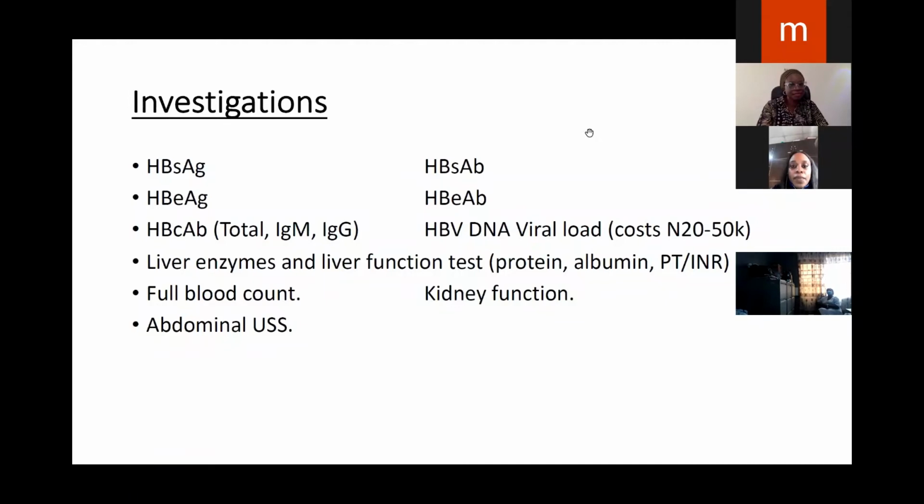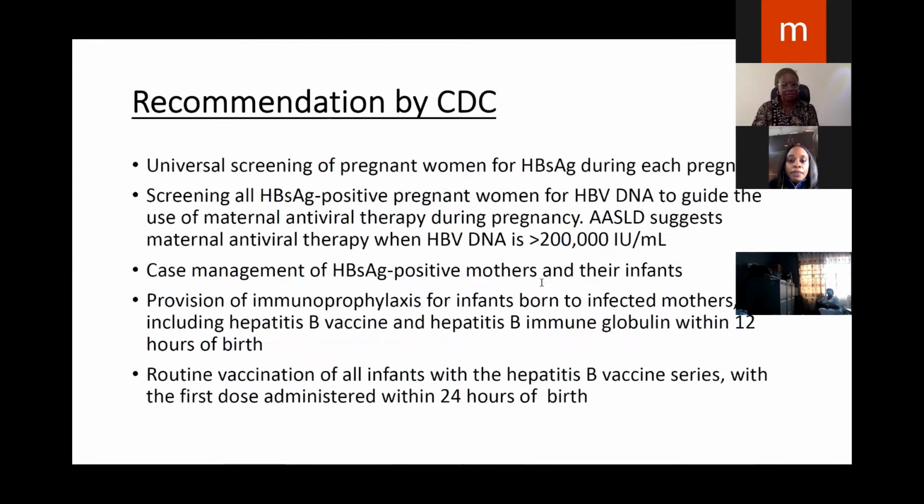In severe liver diseases, the platelet count is markedly reduced. So we'd like to check all this. I would assay the kidney function using the electrolyte urea, because we know that kidney function is important, because kidneys can be complicated even in liver disease. And we also want to prepare the person for medication if that is going to be necessary. Then we do an abdominal ultrasound. So these are briefly the investigations we request for in pregnancy.